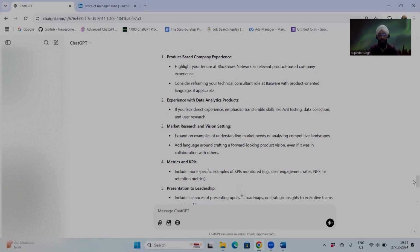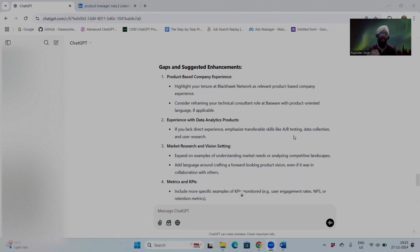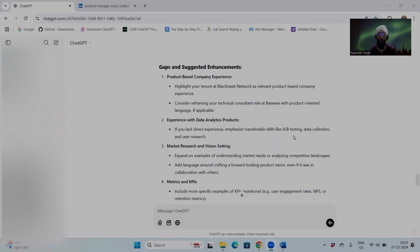And there are other details that it has presented. This is a generic idea how you can use ChatGPT to analyze a resume. Now I am going to share some certain steps that I follow personally for enhancing my resume in ChatGPT. First of all, whenever you are updating your resume, your summary should be very precise and very short. If it is 10, 12 lines of summary, then it is not going to make any sense to the recruiter.